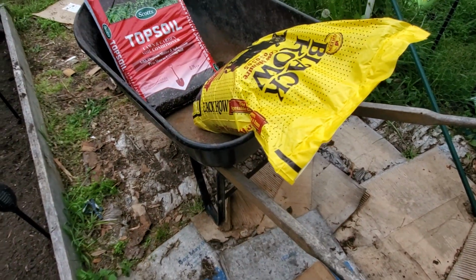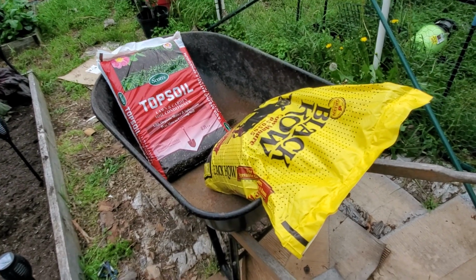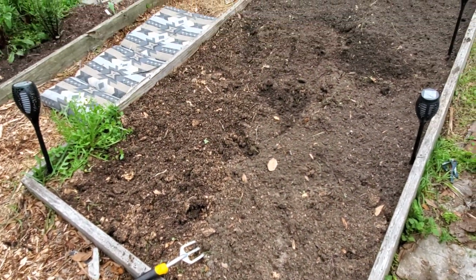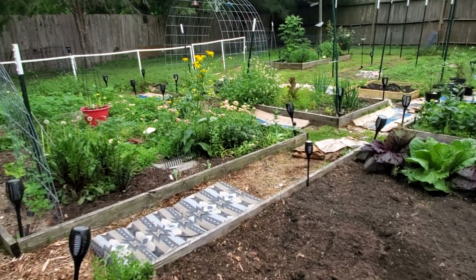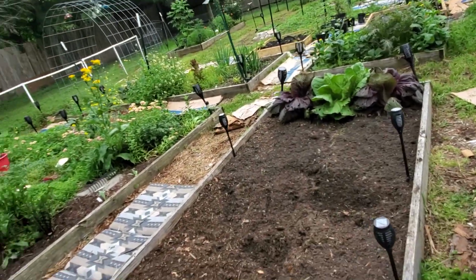So I see a lot of people use the black cow and have had really good luck with their gardens. I'm just trying to find the right mix that will work here in South Texas so that I have a beautiful garden. Now, right now, we've had a wonderful wet spring, and I cannot complain. My garden is looking beautiful, but most of the stuff in my garden isn't edible.